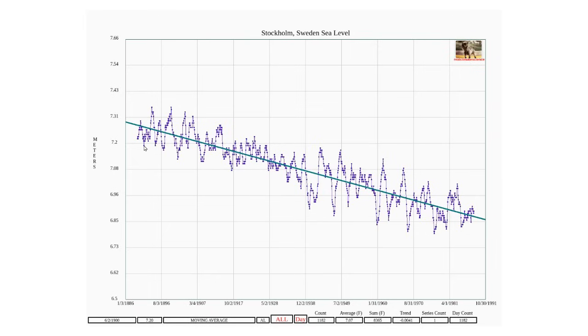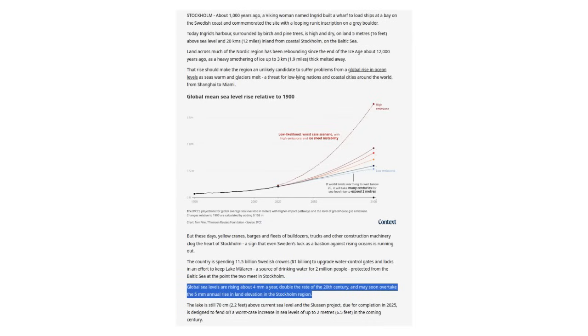But the thing to note about this graph is that the rate of decline has been constant over the last 130 years. At Stockholm, the beaches are expanding at the same rate now as they were in the late 19th century. The science is pretty simple, but now let's look at a claim from Reuters.